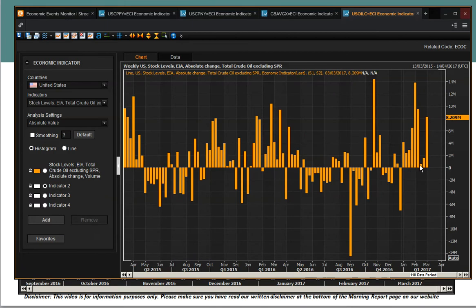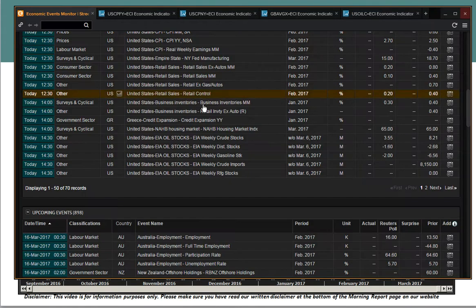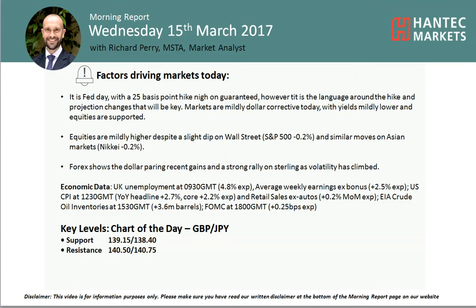That's 1, 2, 3. What's that? 9, 10 in a row. So that's not all that great for the oil price, which has recently been appreciating, with oil inventories building and falling on the back of it. So yeah, main focus being the Fed tonight. But lots going on in front of that to keep markets on their toes.